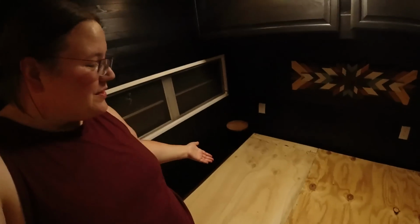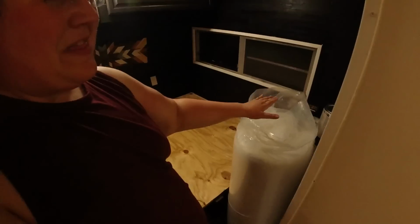We live, we learn. I do think this is awesome. It is extremely sturdy. He was jumping up and down on this. I'm not going to do that because I don't trust myself that much. But yeah, I'm about to paint it black, and then the mattress will be ready to go on and it's going to look like an RV.